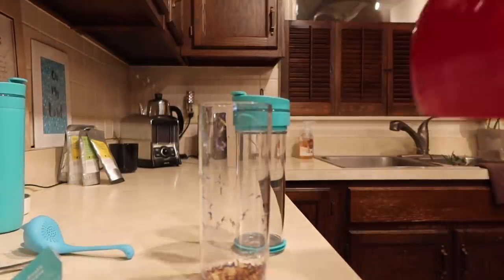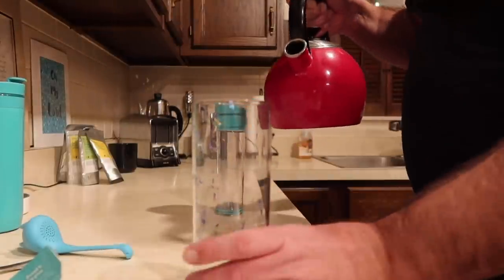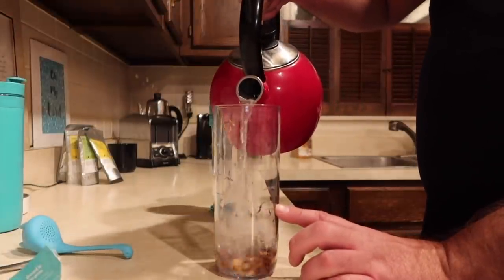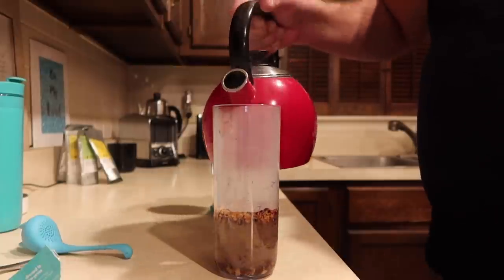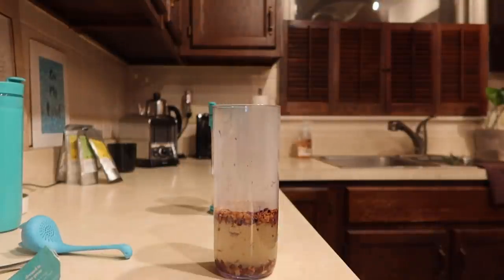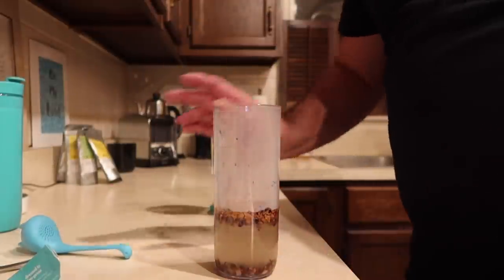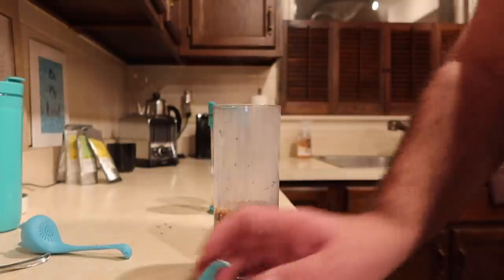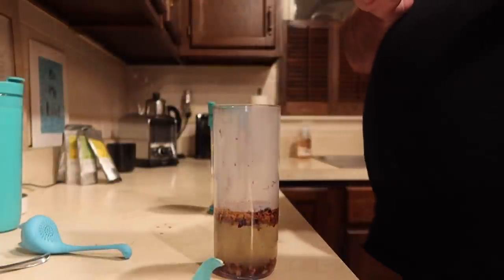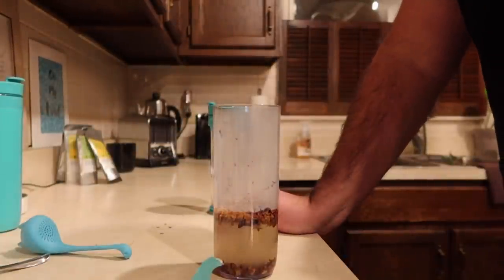Okay. And then get the hot water. Where's the fill line? Okay, right there's the fill line. Okay. I probably shouldn't have gotten tea on the side, but it's gonna be just whatever. Okay, then the next thing it says to do is steep according to your tea's steep instructions. It's probably gonna say 20 minutes or something. I'm not waiting that long. 5 minutes, it says. Okay, so I'm gonna leave this here and then I will be back.